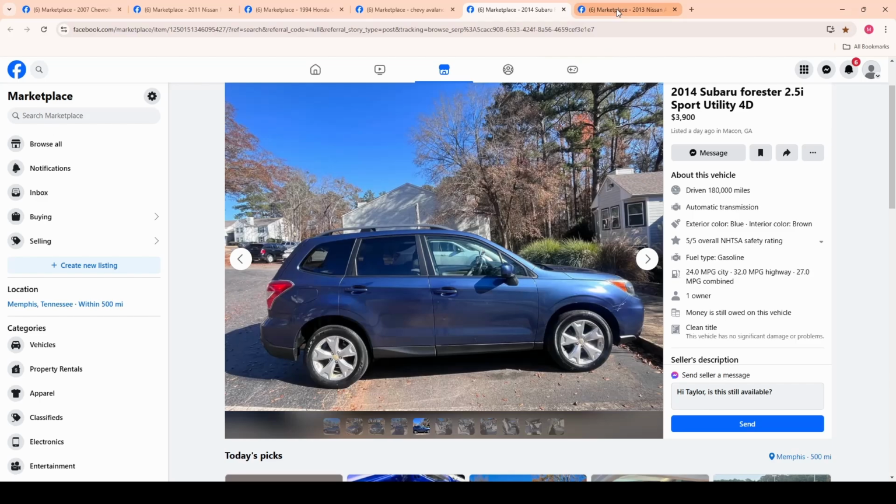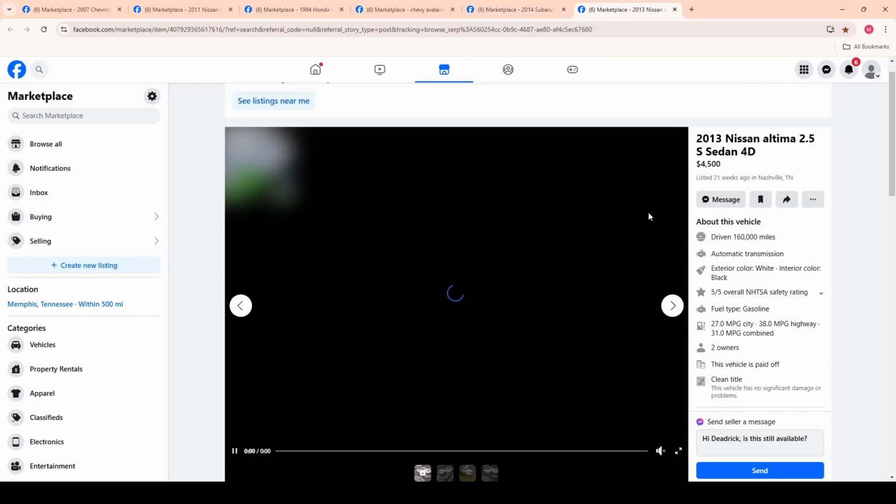Because I'm sure that the Murano has a CVT. You're sure? No, but we should look it up. Because if it does, it's not going to win.